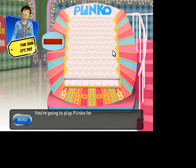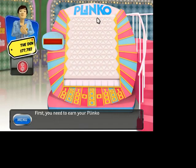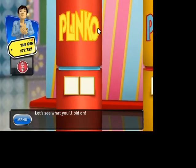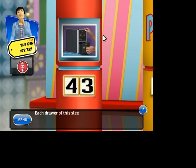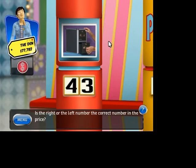Now we're going to play Plinko for $50,000. First, you need to earn your Plinko chips. There are four different items on display. This is the first item you'll bid on. Each drawer of this sleek-looking CD cabinet is lined with soft black felt and can be secured with a key lock. Is the right or left number the correct price?